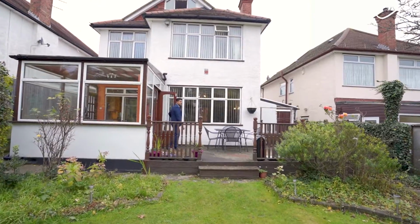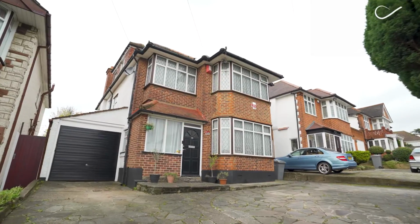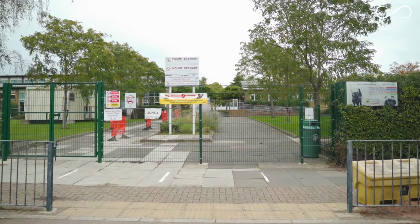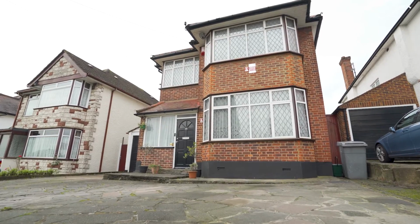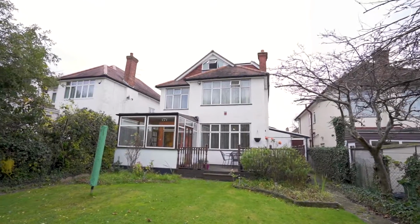The rear of the property offers a great garden with decking area, and the front provides a large garage and generous driveway. Close to outstanding schools, several transport links, recreational grounds and neighbouring premier roads, this huge house is set in a fantastic location. This property won't be on the market for long.